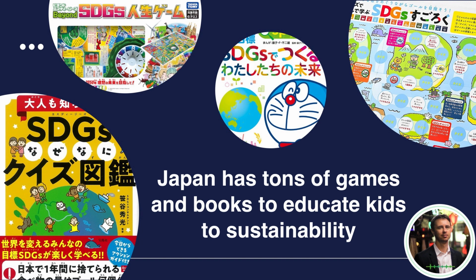Japan has sustainability everywhere. You can see the pins of the SDGs on the suits of politicians and business leaders, in the metro, everywhere. You also have SDGs games for kids, books.